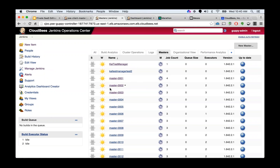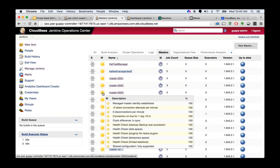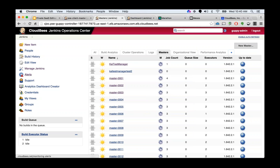So with Private SaaS Edition, for the health metrics, you can actually hover over each of these masters here, and you can see a whole bunch of health metrics showing up. So this, in no particular order, looks like this master is healthy because this space is okay, looks like the backups were successful, and everything else looks good. In the event something were to go wrong with any of these masters, there's this alerts page here, so you can go to the alerts page and see what the alerts are. Okay.